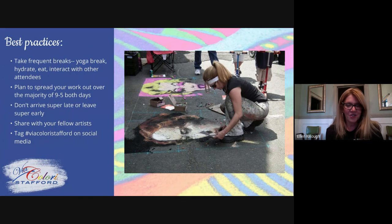And I urge you to tag everyone in social media and take frequent photographs of your work and post to social media. It's amazing the number of follows that you'll get even during the day, during the festival. And I believe that's about all I have.